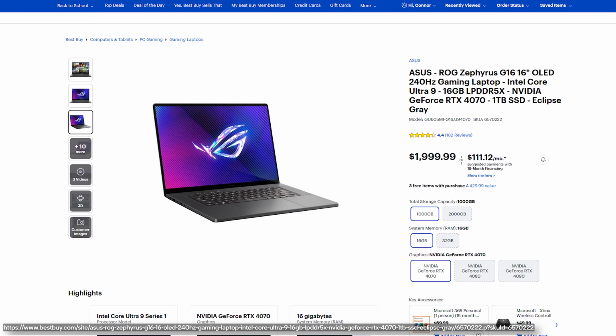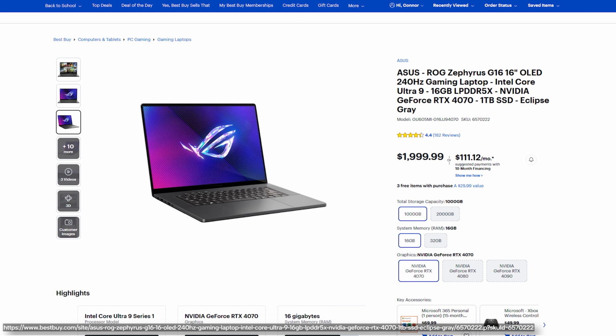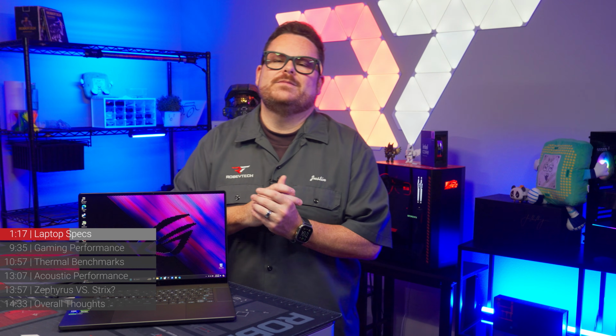But if you don't, then hey, you're good to go. This is especially important if you're looking at that $2,000 model, as it only comes with 16 gigabytes of RAM, which is on the cusp when it comes to certain gaming.